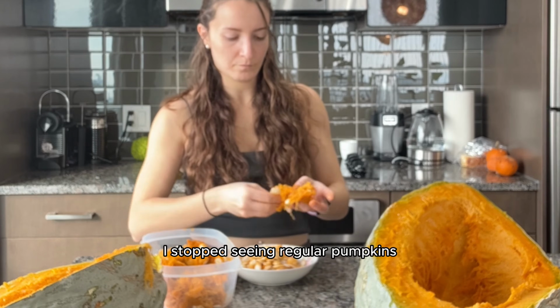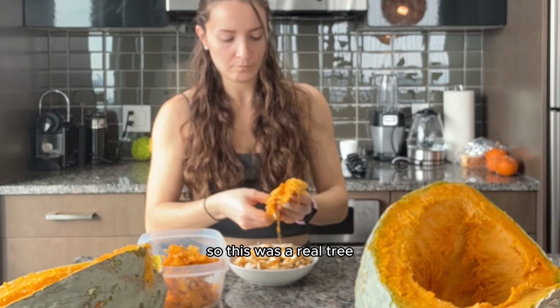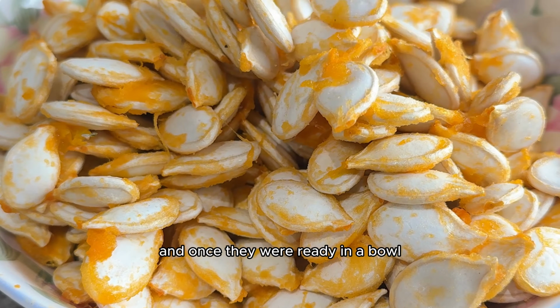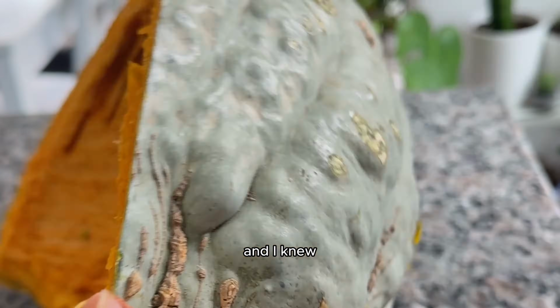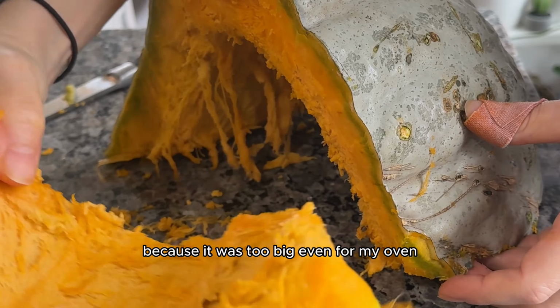I stopped seeing regular pumpkins and pumpkin pie for sale around the end of November, so this was a real treat. Well, for one, of course I had to save the seeds and bake them, and once they were ready in a bowl, I got to cutting up the blue pumpkin even more so that it could actually fit inside my oven. And I knew I was gonna have to bake this thing in 2 batches because it was too big even for my oven.